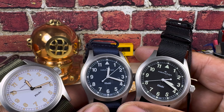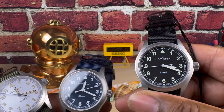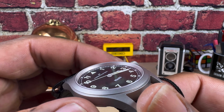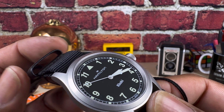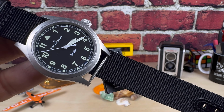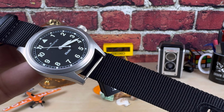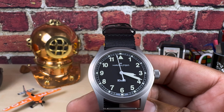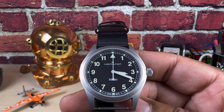Now they have these in stock, and these are pretty nifty. Let's go with the black one first. This is the black. They all have the same case. The difference is going to be the dial color and the strap color. All of them are adorned with a NATO strap.